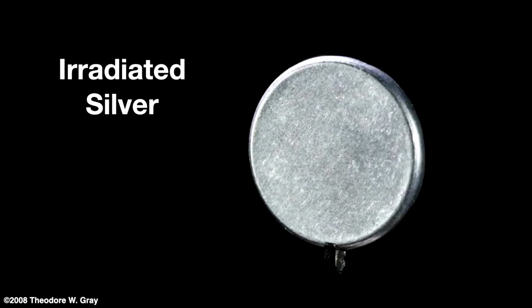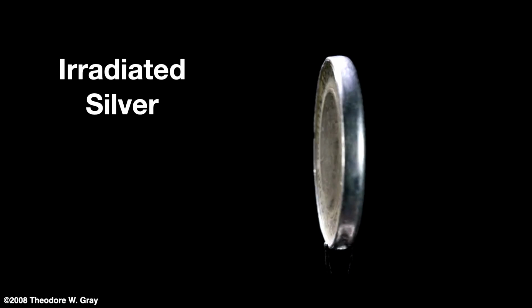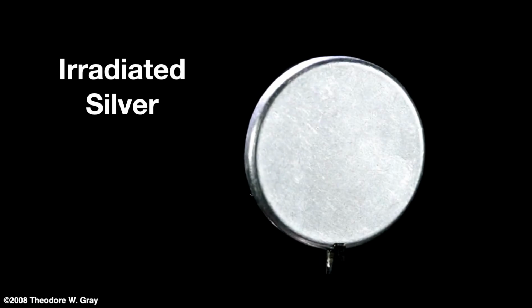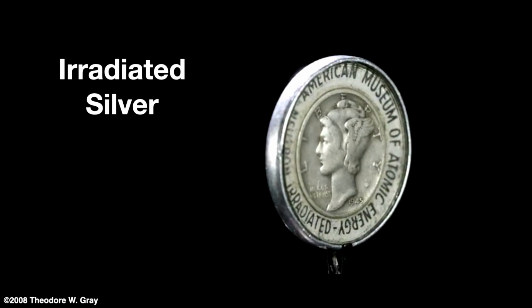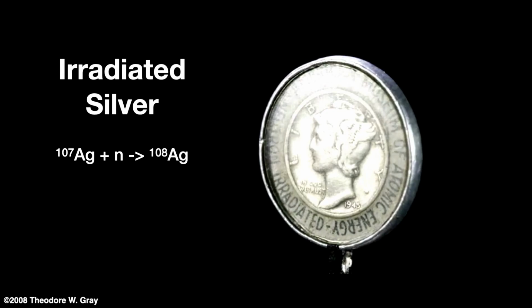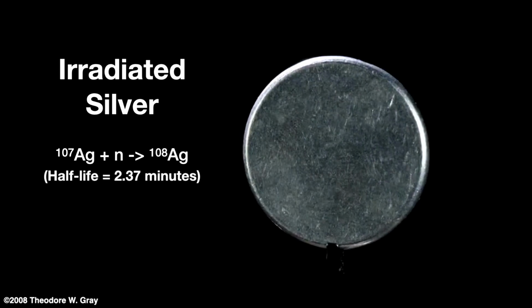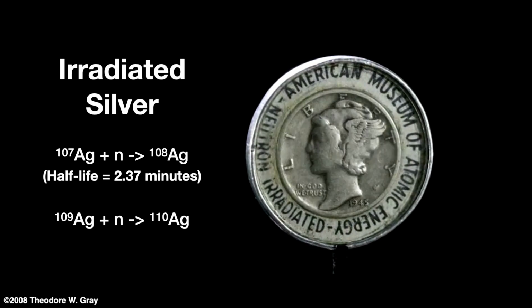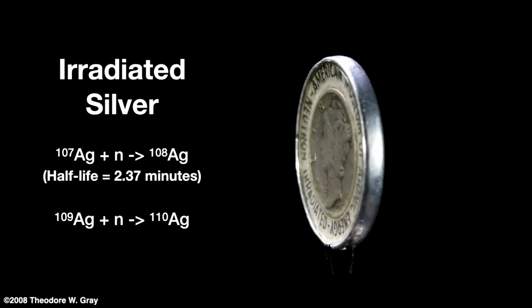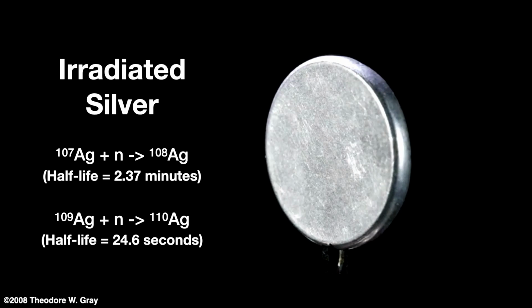You'd place this sample of silver, which in this case is a mercury dime, near a strong source of neutrons, and the silver would become mildly radioactive. Now remember that half of all natural silver is silver 107, and the other half is silver 109. Silver 107, when you add a neutron, becomes silver 108. That has a half-life of 2.37 minutes. The other isotope, silver 109, when you add a neutron, becomes silver 110. And that isotope has a half-life of 24.6 seconds. Both of them pretty short.